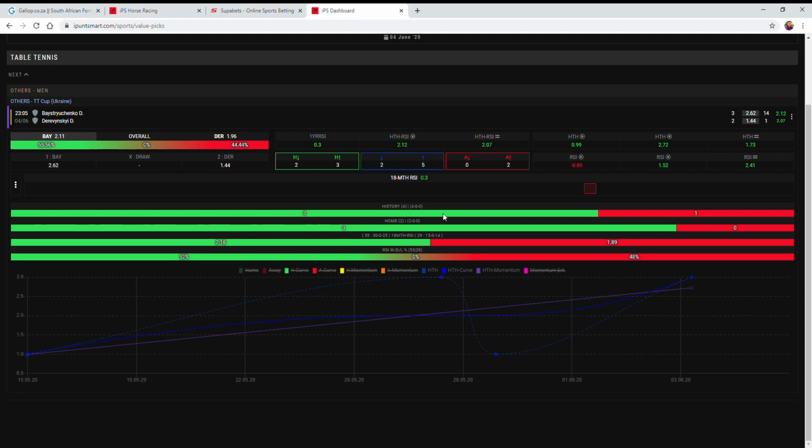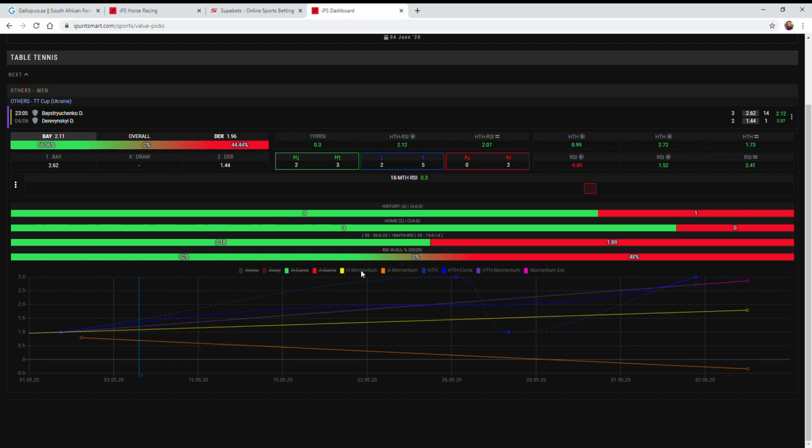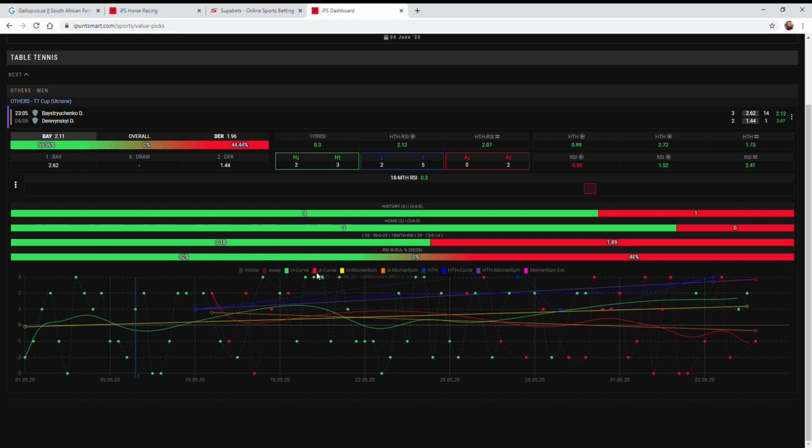So that's how the system generates these value picks automatically for you. You don't even have to do the work, it's there. So let's go to any specific sport now.